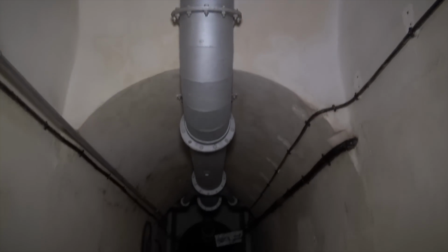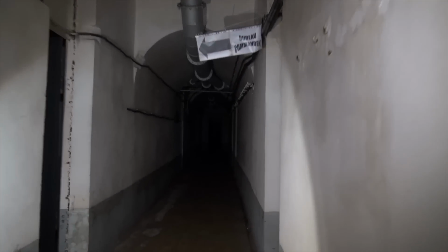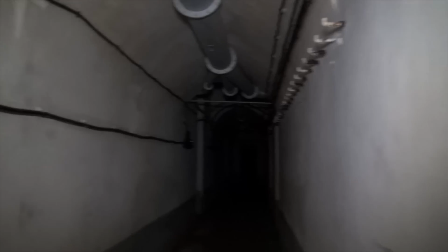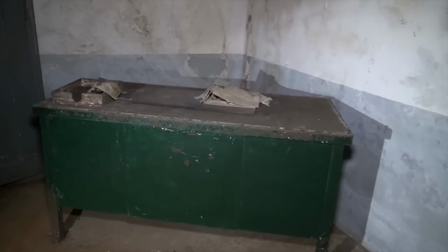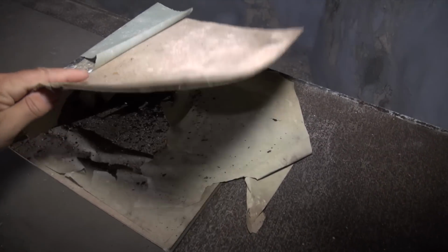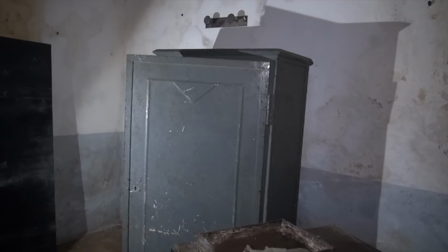Ventilation pipe? Yeah. This is the desk from the commandant. This is a personal, not bedroom, but office. Yeah, office. Now this looks a little new, a little too new. And here's the chalkboard. Isn't that a chalkboard? Or is that a table? No, that's a board, I guess. That's the board, yeah.